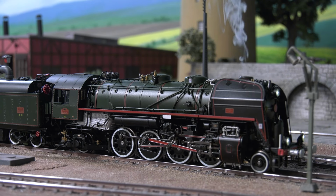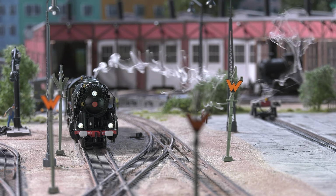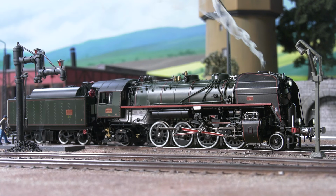Thanks to the distinctive steam whistle, the origin of the Mikado is unmistakable. The nice thing about the locomotive is that you can order it immediately. Place your order. It won't be long before you have the locomotive on your own layout.